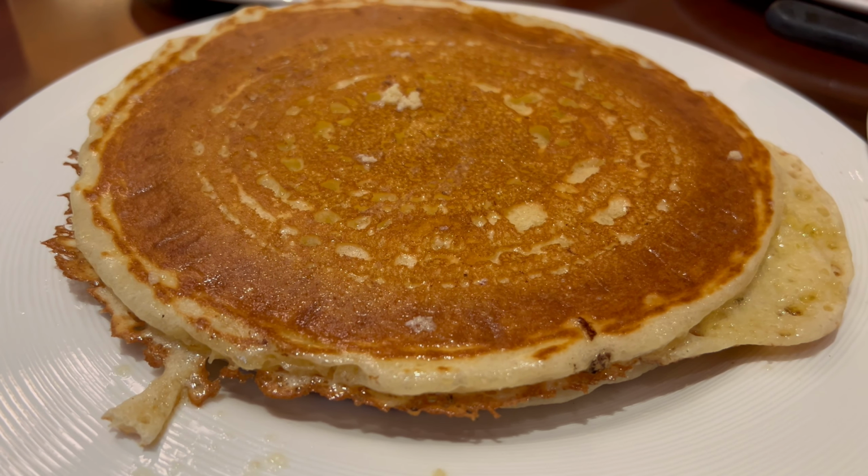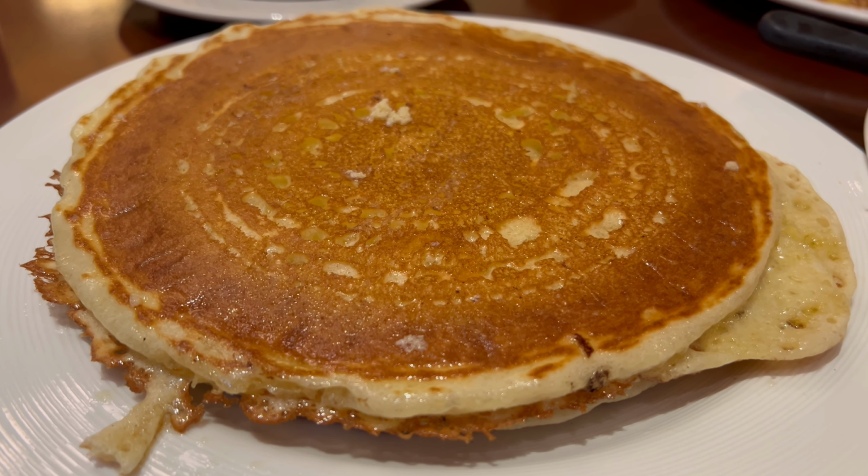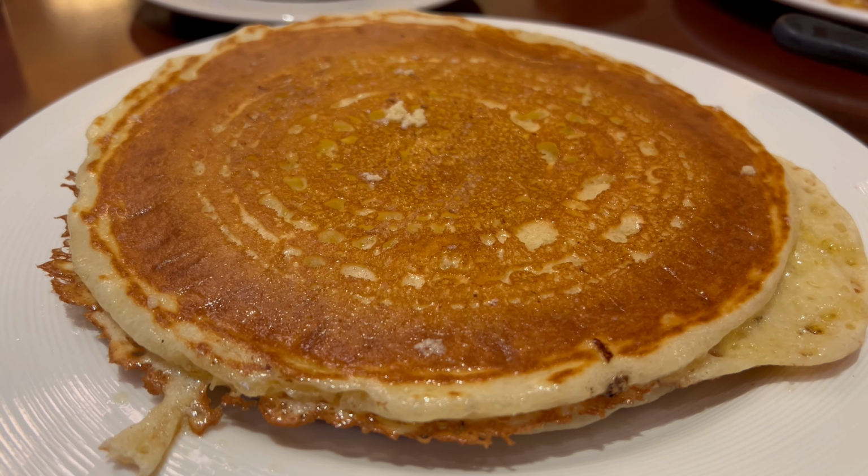That is an excellent pancake. A perfect density to these hotcakes. While slightly airy, you do get a nice, satisfying bite with this. This is a really great pancake batter. I love the crisp on the outside.